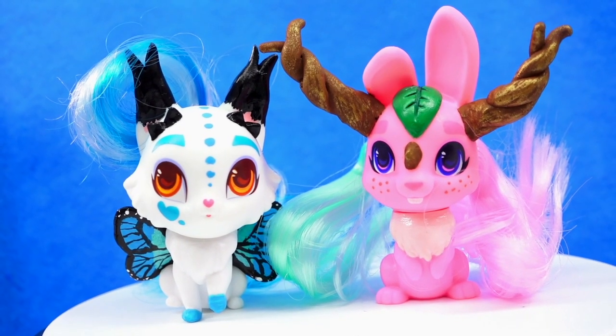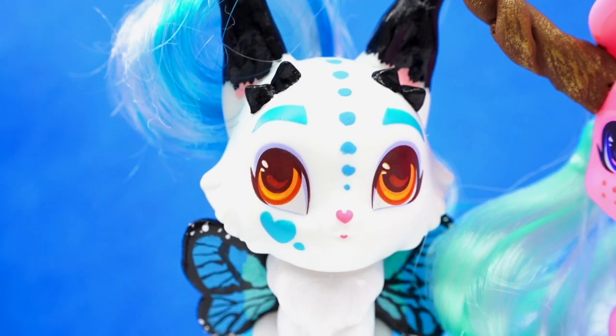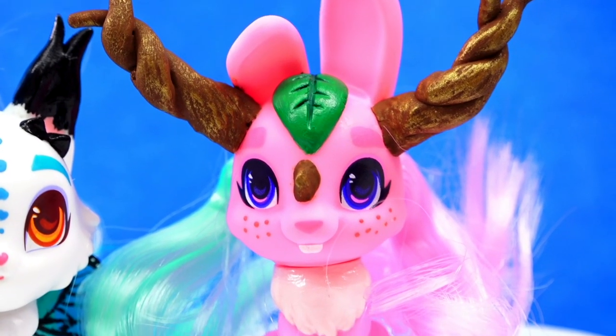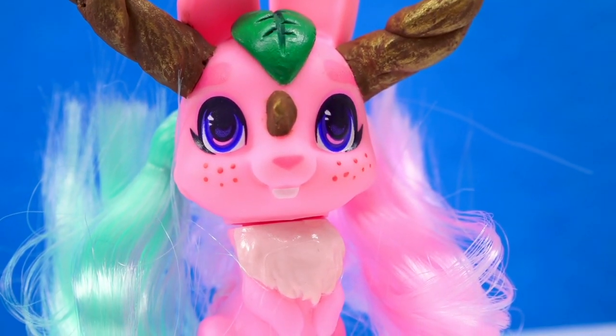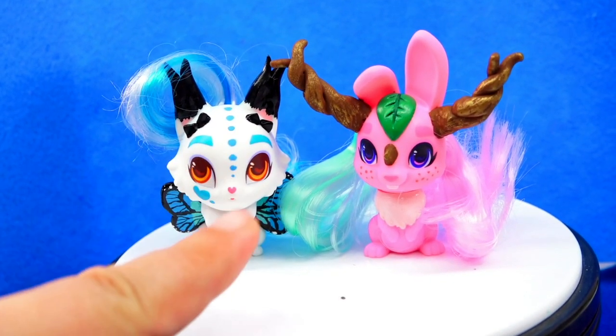Here they both are. Let me know which one is your favorite. Is it Picasso the butterfly cat or our jackalope type bunny Taffy? I'm curious. Let me know in the comment section below. I would say my favorite is this one.